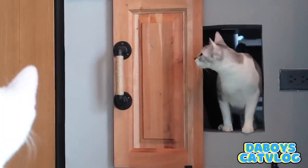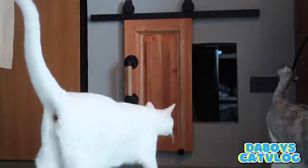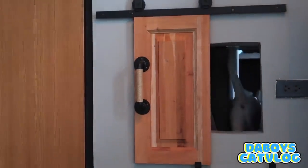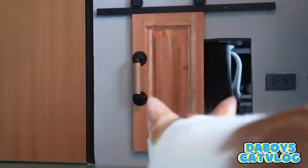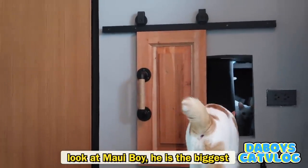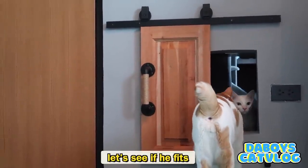Ooh la la! New door! You see? New door, the boy! Look at Bowie boy, he's the fattest. He'll try to go inside. Let's see if he fits.